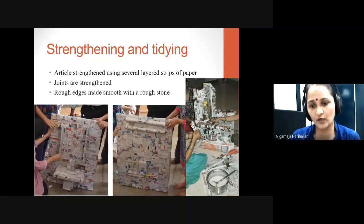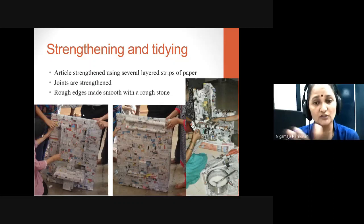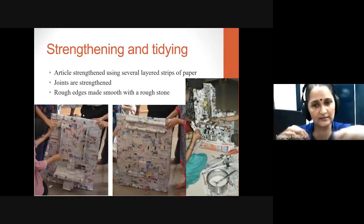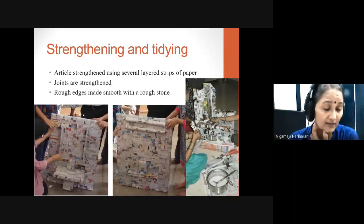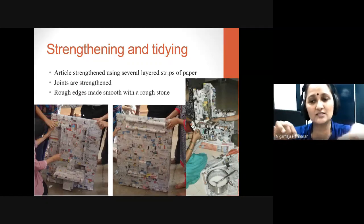So if you are going to use, for example, magazine sheets, like the regular magazine sheets, you can apply paste, stick one over the other, 3 or 5 sheets, and then you can cut them into thin strips. And here another important thing is we never use scissors. All cutting, everything is only tearing.